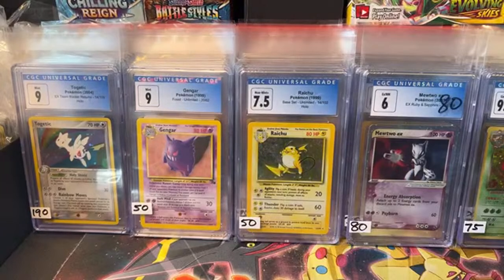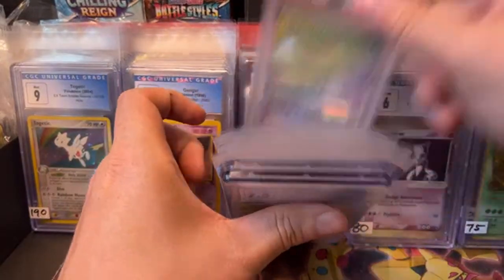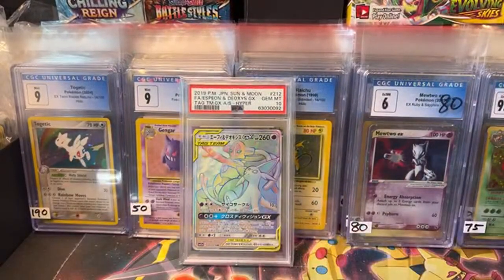How much is that Espeon Deoxys Rainbow? Espeon Deoxys. Oh, yes. If you'll give me a moment, I can get a price on that. Moonbreon is way overpriced, guys. I promise you. Hear me today. He is overpriced. He will fall in price. So let's see. PSA 10, Tag Team, All-Stars.